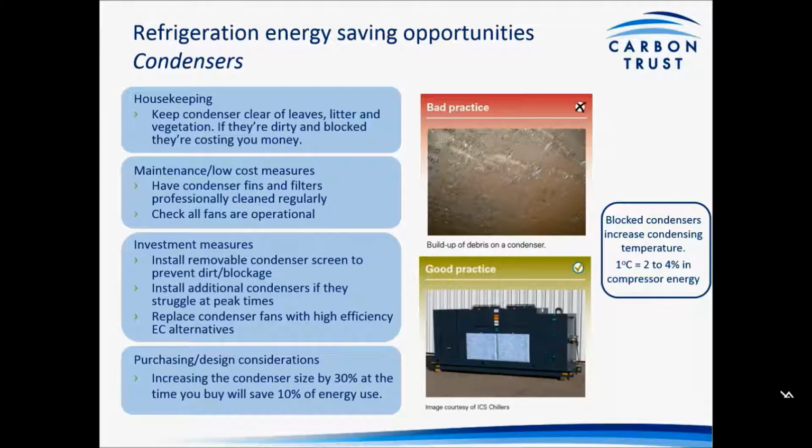You can see a bad practice example there of some dirty fins on an external condenser that will be having to work harder to reject the heat from the system. With your maintenance contractor, discuss having fins and filters professionally cleaned on a regular basis, and check all fans are operational. Again, you may find that some fans aren't in operation just because the system is operating in part load, but it's worth checking these two things so that the system is rejecting heat effectively.